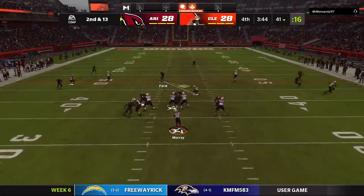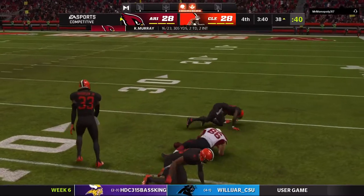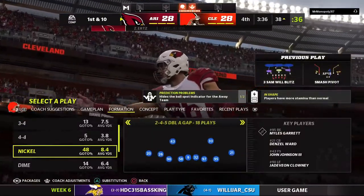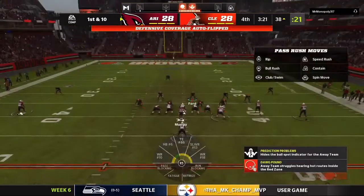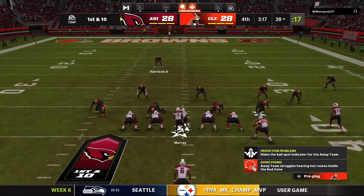And now Murray's going to set up the throw. Zach Ertz has it complete. And they're going to have another first down as he's going to be tackled at the Browns' 38-yard line. A gain there of 21 yards. So a first and 10 upcoming from Browns territory now at the 38.